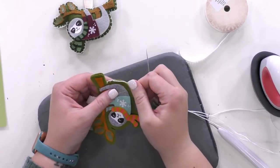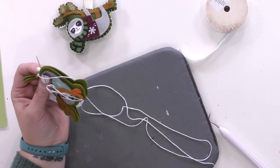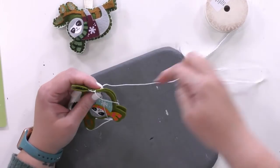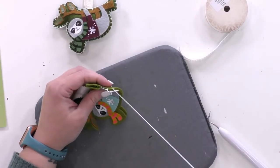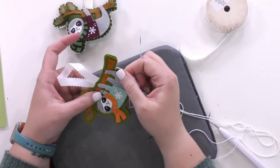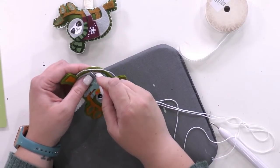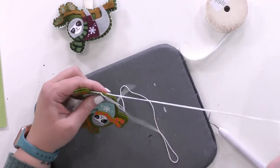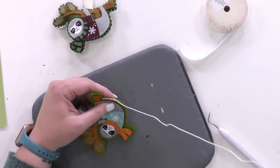Can everyone see that really good? Mm-hmm. Okay. So I'm gonna do that all the way around. I'm gonna move my EasyPress so we get it out of the way here. And then once you get up here, the stitch will be just a tiny bit different. It looks the same on the front, like I said, but it's a tiny bit different from the back just because you have that ribbon in the way, kind of.